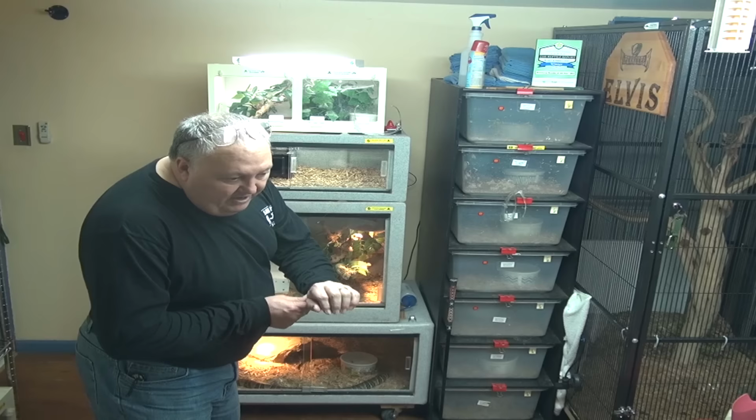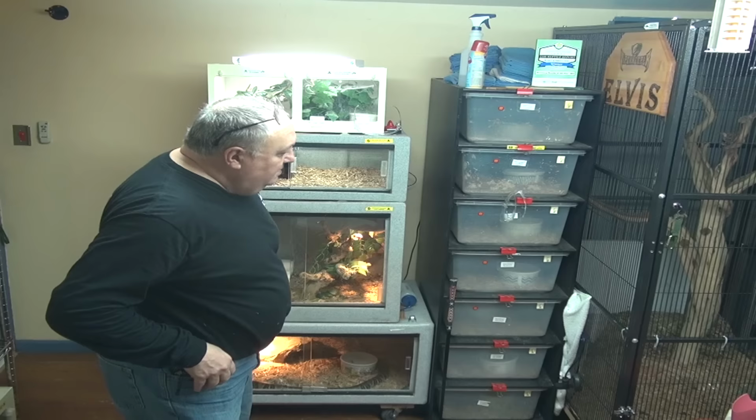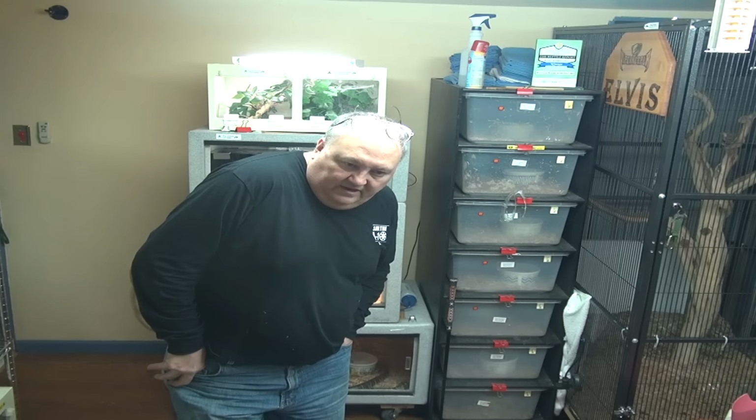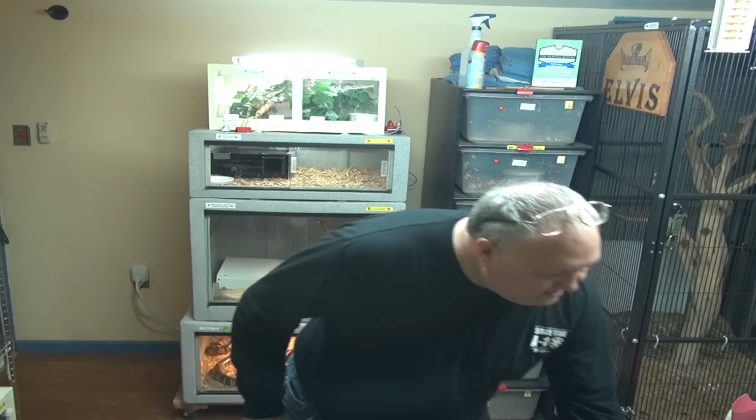Temporarily, my breeding pair of Papuan Taipans are going in here. This is certainly one of the more difficult set of characters to deal with. Papuan Taipans envenomate 100% of the time, and there's no mistakes allowed. They're lightning fast and very, very nervous and twitchy snakes.